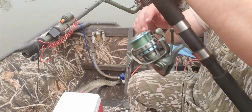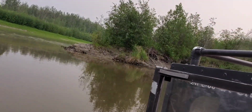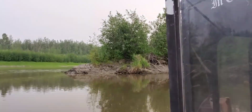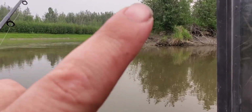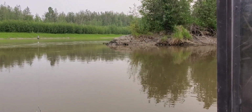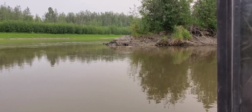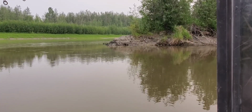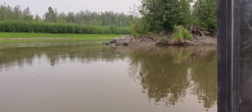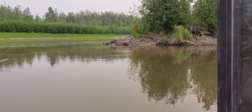Yeah, look, we got to get over by that bank. That's where it is. Kind of get closer to that bank if you can. But yeah, I caught them right over there. I threw it right up against that bank, which makes sense. That's where they should be. When I'm setting my set lines, kind of like a limb line, I'm generally targeting right off the bank. So I'll let it go to the bottom.